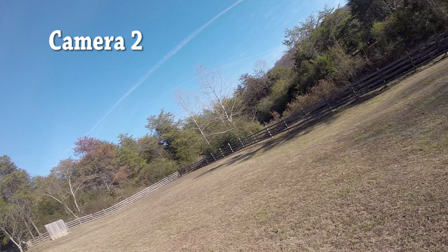I think camera number one is playing with the saturation in addition to just the color balance. But between the two, I feel like camera number two has a more natural looking and more pleasant picture.